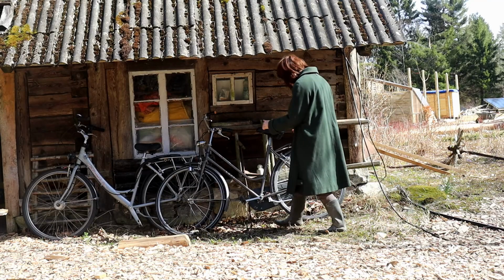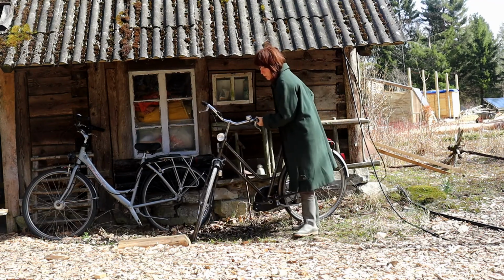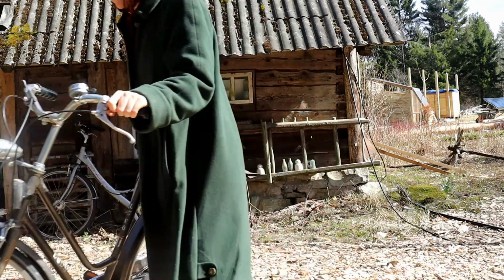Today it's a beautiful day. Butterflies are flying around and bumblebees are visiting all the wildflowers that are popping up everywhere. So I decided to take a day off today and do something I have not yet done, which is to take my bike and do a bike ride to the sea.